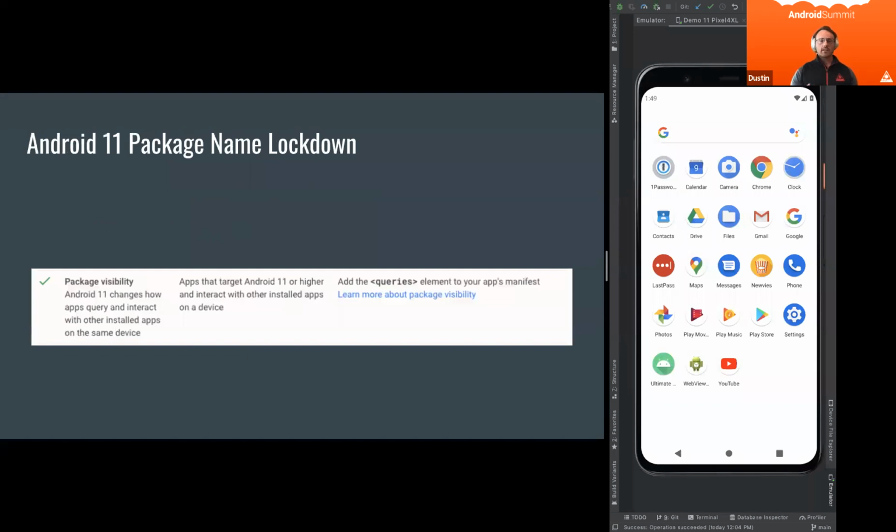So, package visibility. You may or may not know that within your app, you can request the package manager. You can get the installed packages, and you can get all metadata for all apps that are installed on a device. This is the pre-11 world. You could do this and basically see any app that was installed on that device.